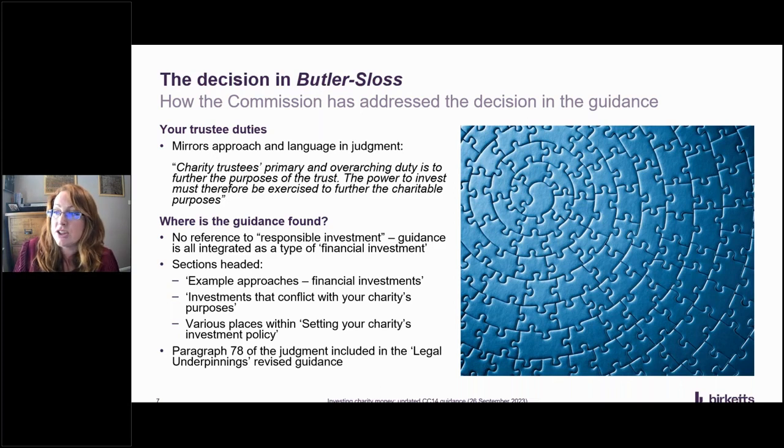In the next section, it then specifically draws out this issue around investments that conflict with your charity's purposes. Now, this is really important because, as I explained in the judgment, there is a specific section that talks about where there are difficult decisions to be made involving potential conflicts or reputational damage. You need to exercise good judgment by balancing all relevant factors, in particular the extent of that conflict against the risk of financial detriment.